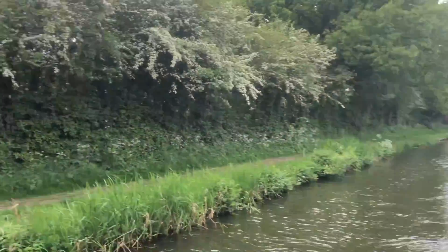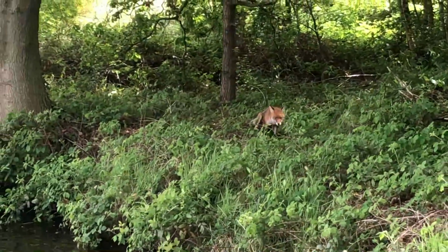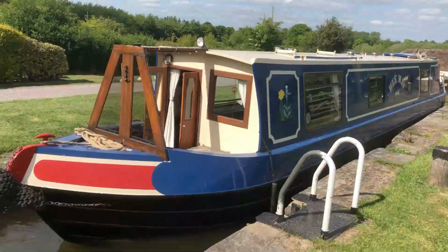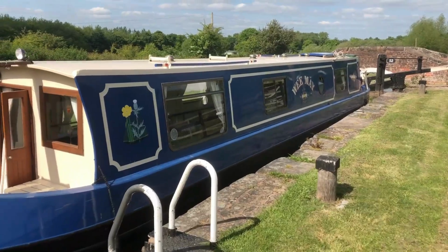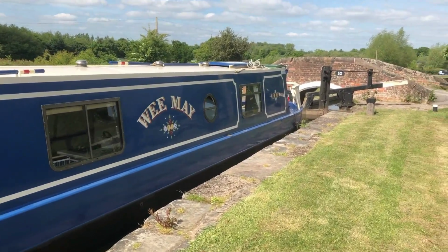Something unexpected always turns up when cruising. Today, it was this random fox blatantly marking its territory in broad daylight. Have you no shame? So we're now on the Trent and Mersey Canal. Here's our pride and joy ticking over in one of the Fradley locks.